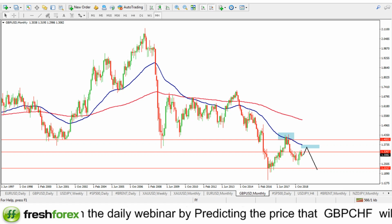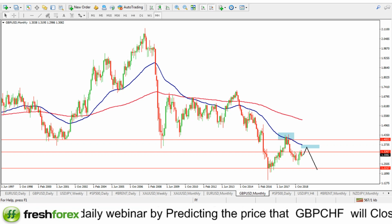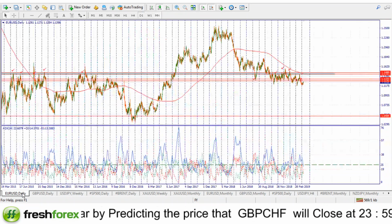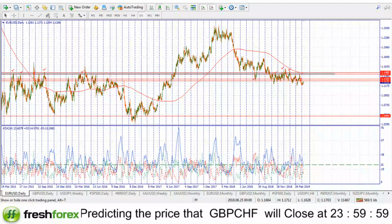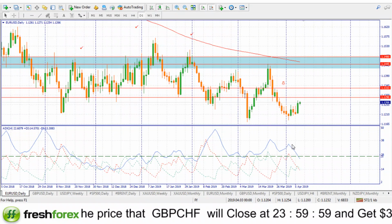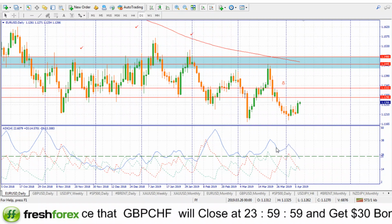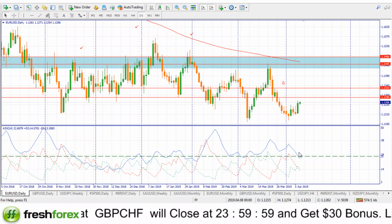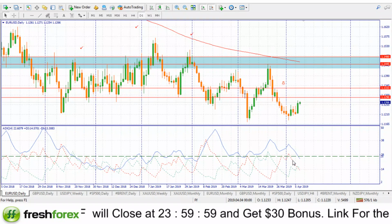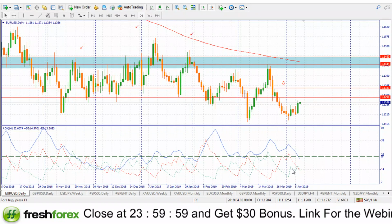and that should be GBP, sorry, Euro USD. So according to the indicator we are having on Euro USD, there's no clear trend because the main line on this indicator is actually below 25, and then these two lines which are supposed to be separate are actually together, so there's no clear trend.